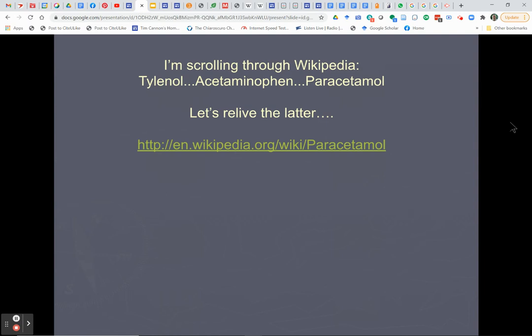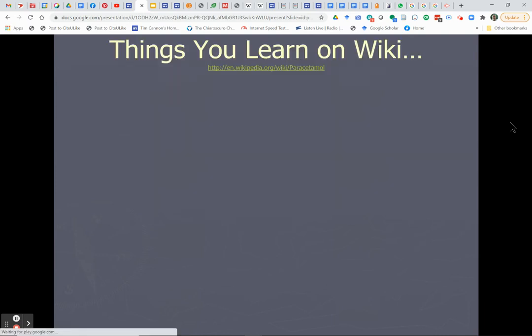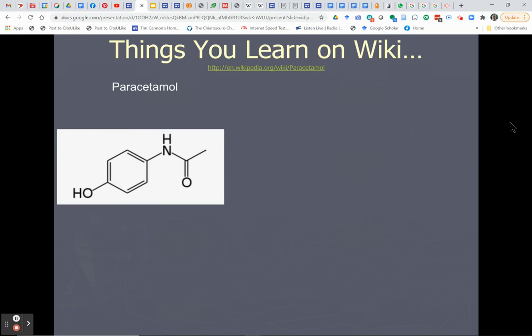That made me more interested in acetaminophen, Tylenol, also known as paracetamol in Europe. And I'm on Wikipedia looking at paracetamol, things you can learn. So there's paracetamol. That's a very simple molecule. Didn't excite me very much.